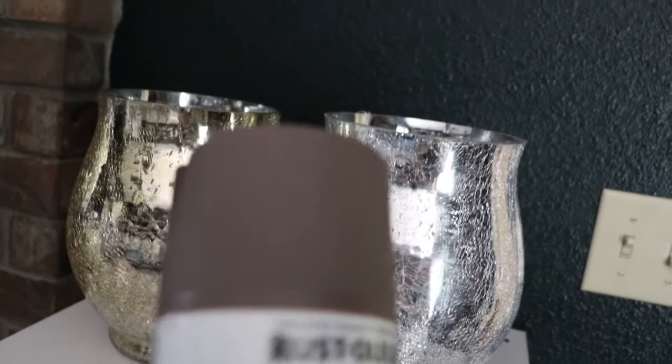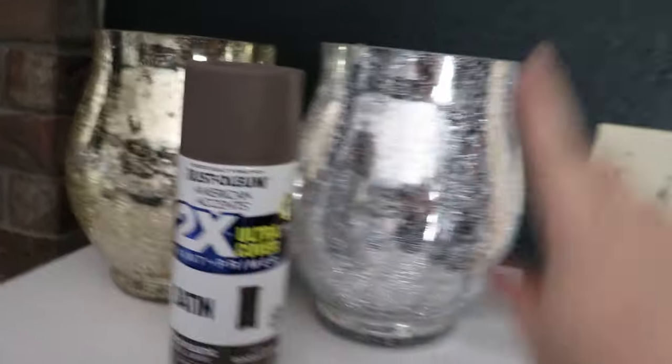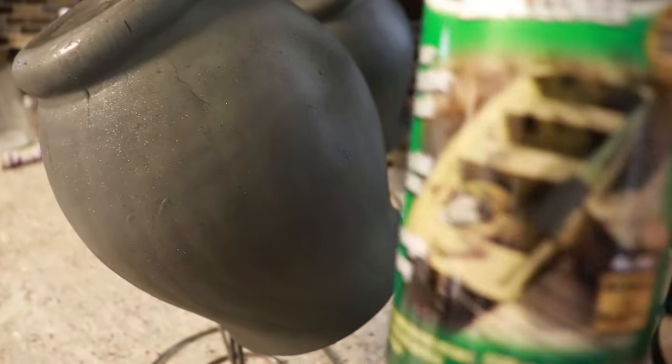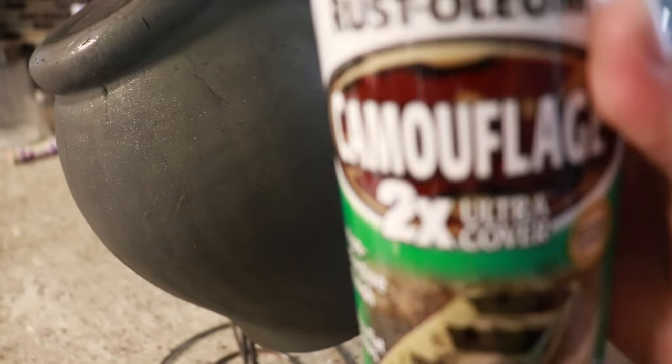This is a London gray color that I love. I love this color so much. It's so pretty. It's kind of like a gray beige. No, brown. Anyway, I did paint the vases that color at first. I didn't like it because I did some detail on it. That's in a different video.